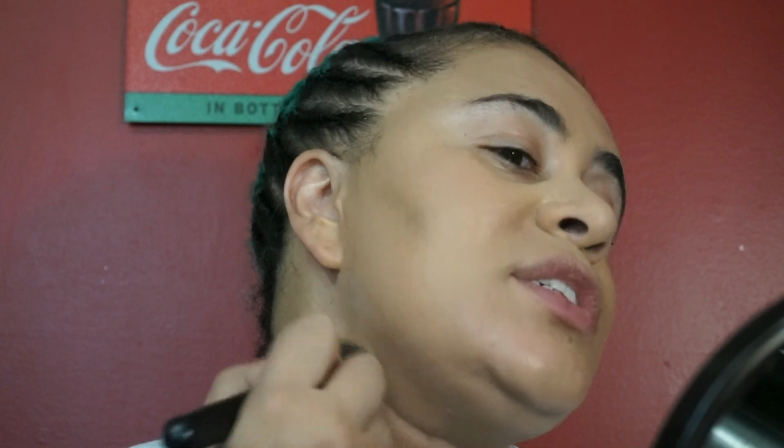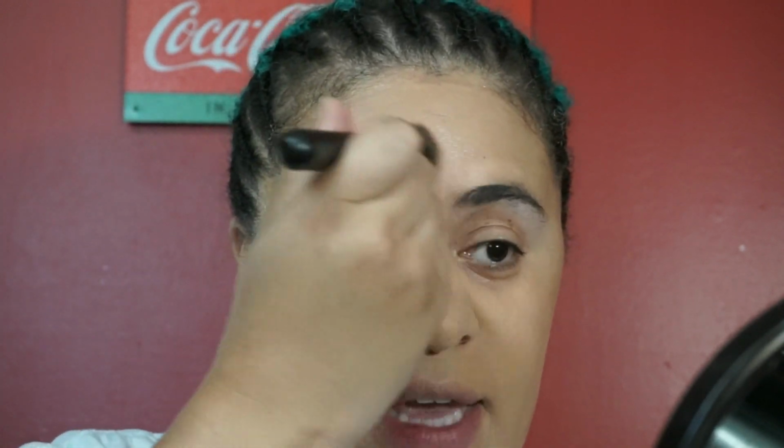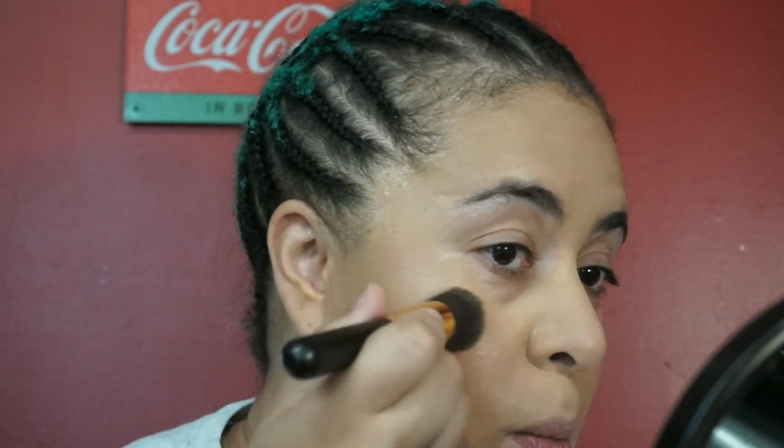And like I said, this serum will not break up your foundation. I don't know if it will break up any other foundation because the Estee Lauder one is the only one I've been using on my entire face. But I know when I apply it on top of the Wet n Wild foundation, like I'm going to show you in a minute, it won't break that up either.